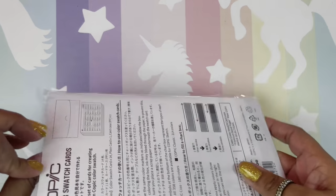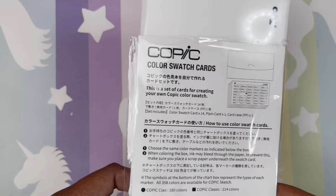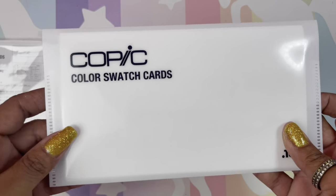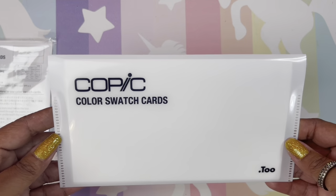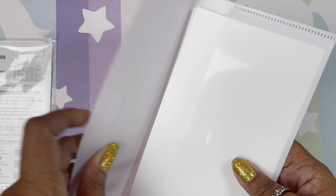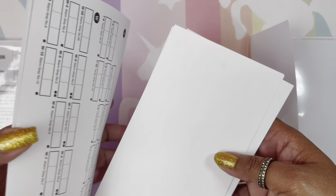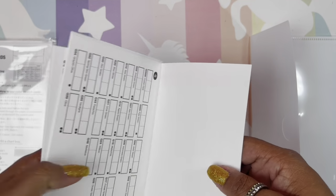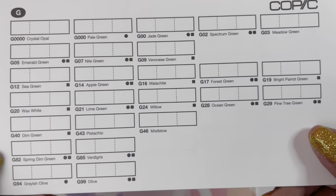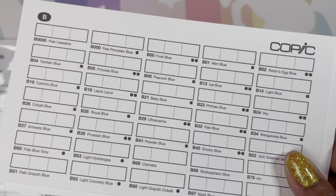All right, this. I need a way to organize my Copics. And this is the Copic color swatch card. It comes in this little case. I'm going to let you guys check it out. I'm sorry about the light, but it comes in this nice little case, because I need to swatch my Copics and see exactly what I have, so I can see what I need to purchase to try to get a complete set. But they have all the colors. This is a 2021.